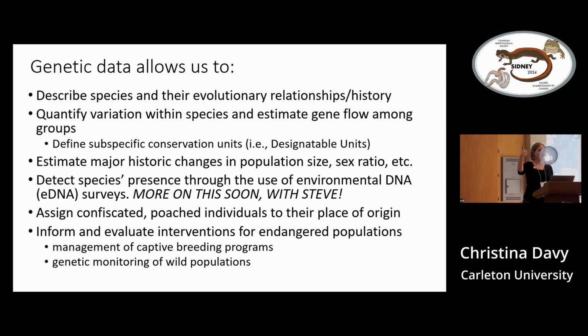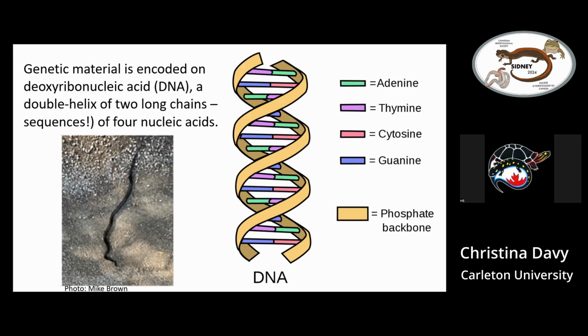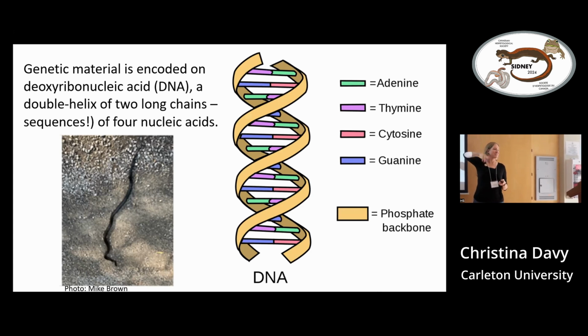I know that. Okay. So when we work in genetics, we're working with DNA and RNA, right? We're not talking about RNA today. It's a different thing. But if we think about DNA and what it actually is, just a reminder that your genetic material is encoded on deoxyribonucleic acid, or DNA. We're just going to call it DNA from now on, which is a double helix of two long chains. Those are sequences of nucleic acids. And in particular, there's four, right? So there's these: adenine, thymine, cytosine, and guanine. And they're arranged in all sorts of different combinations to make the DNA.